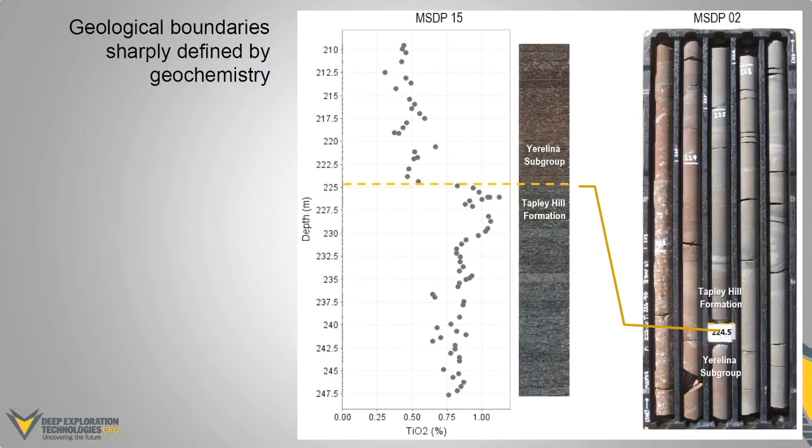So this is those buckets that I talked about. We're assaying all the solid material in the bucket. We let it settle out for several days, and we siphoned off the water and then dried off the excess water from the end. So this is everything that was in the hole. And you can see this is quite a subtle change in the geology. You can see there's a slight colour change there going from one formation to the other. You can pick it with absolute accuracy at that depth of 224.5 metres in the geochemistry. And it's razor sharp.